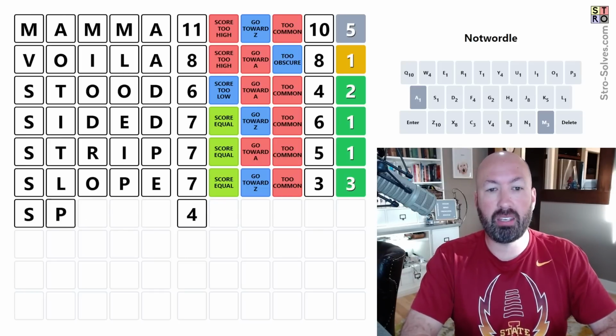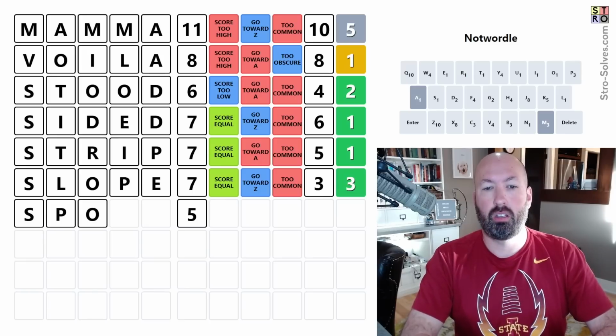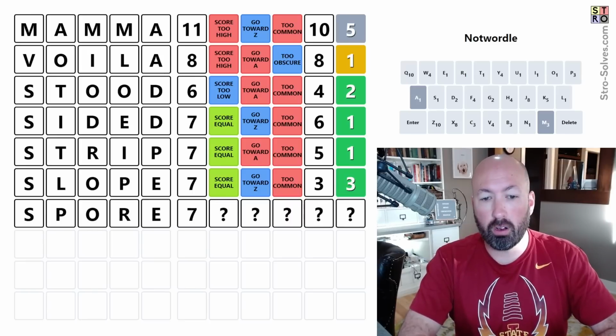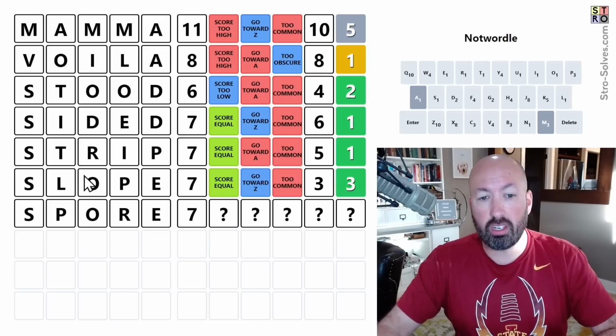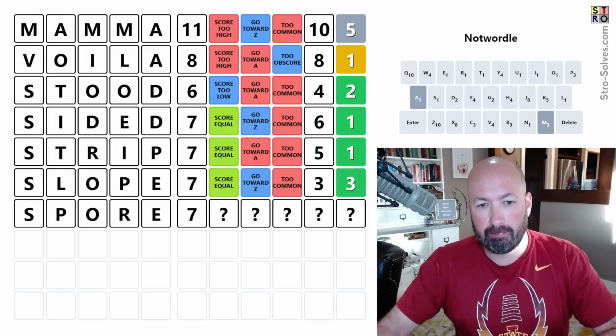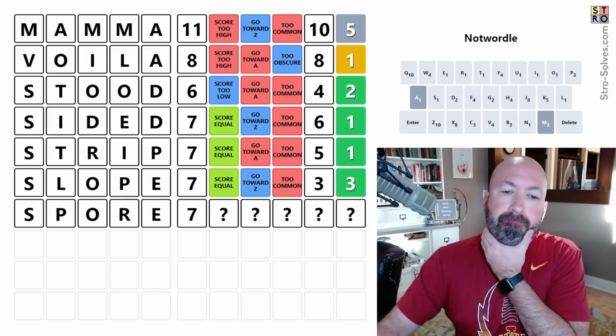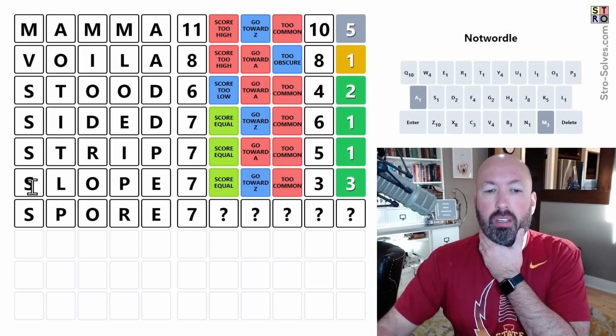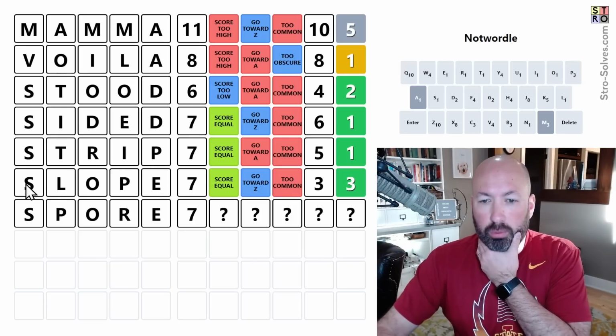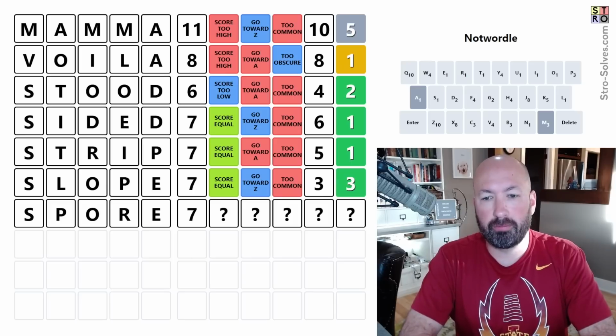What if we do S-P-O, spore? That's towards Z from slope, towards A from strip. The O is the yellow from voila. The S and the O are the greens from stood. The S is from sided. The S is from strip. The S and the O and the E are from slope. I think that works.